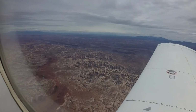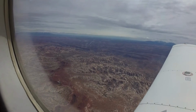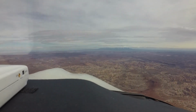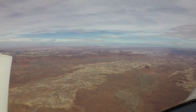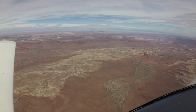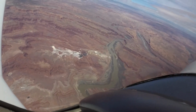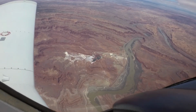More cool stuff in Canyonlands. Keeps changing. That's the view ahead. Over here on this mesa, it looks like there's one giant rock sticking up there. I think down there is a uranium mine, according to the map.